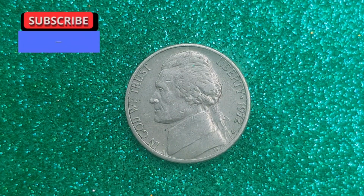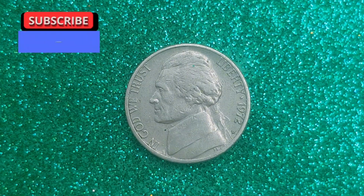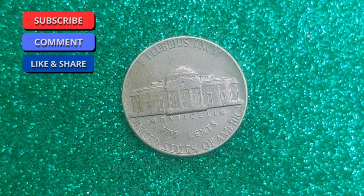Yes, you heard that right. A nickel. Just 5 cents. From a proof set you could have bought decades ago, now worth more than 6 figures. That's not just pocket change anymore, that's generational wealth in a coin flip.